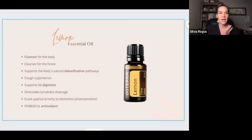Lemon oil helps support our body's natural detoxification process. So our body naturally will detoxify, and it does that through sweating, through breathing, peeing, and pooping. Okay. And so lemon oil is going to support your kidneys and your liver to help detoxify. It's actually a great oil to grab for coughs. It'll help with fat digestion. It stimulates lymphatic drainage, which is another part of our detoxification process.